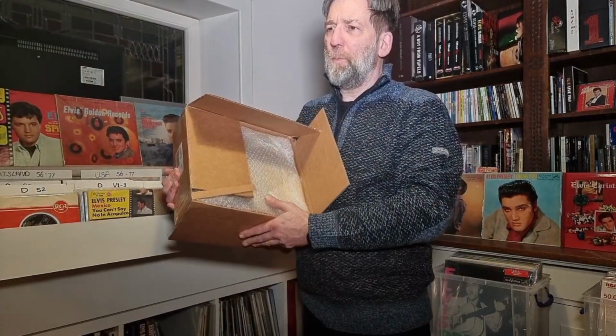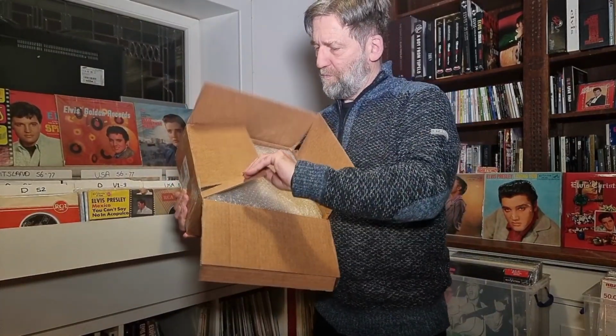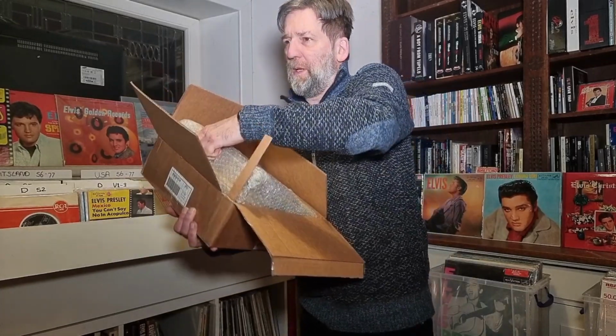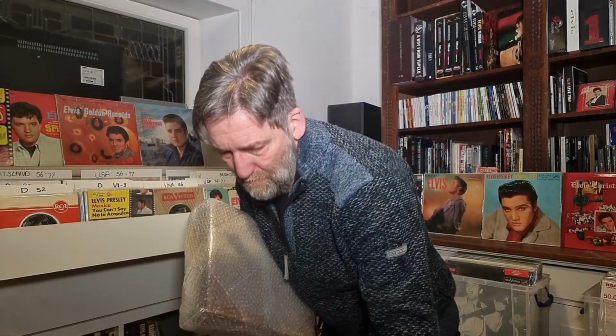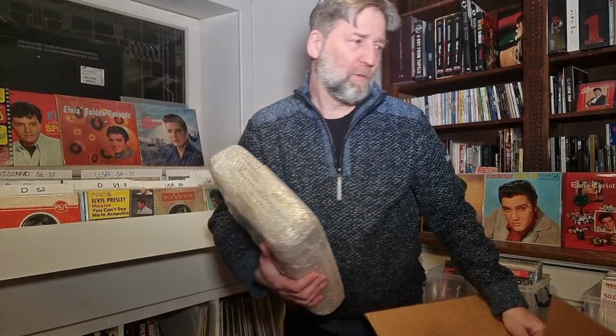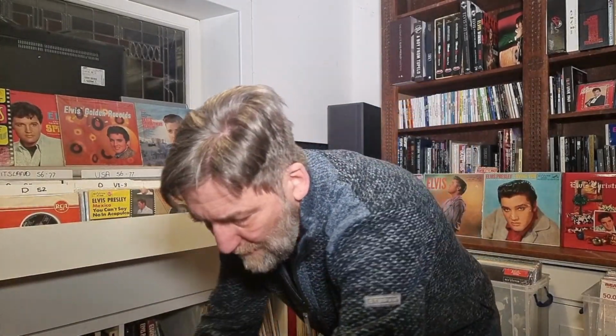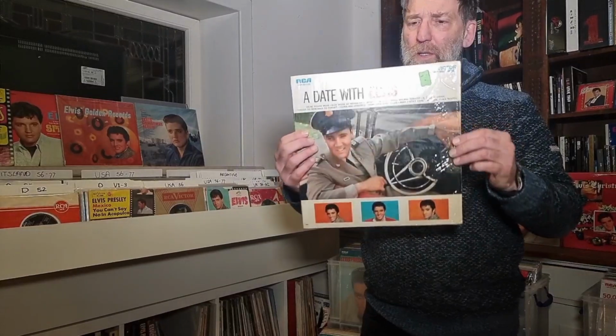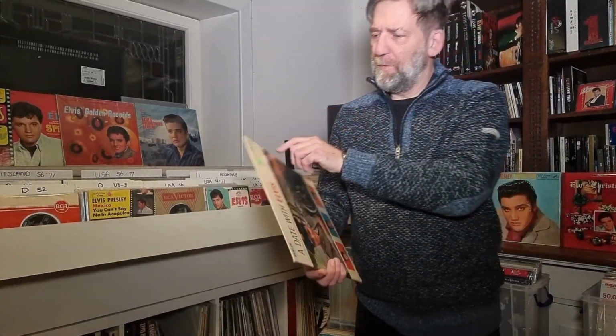So I've now opened the box. You can see them. It's quite heavy actually. Yes. I'll take the records out. So I've unwrapped the stack of records and let's check it out. The first one is this Date with Elvis, nicely in the shrink wrap.